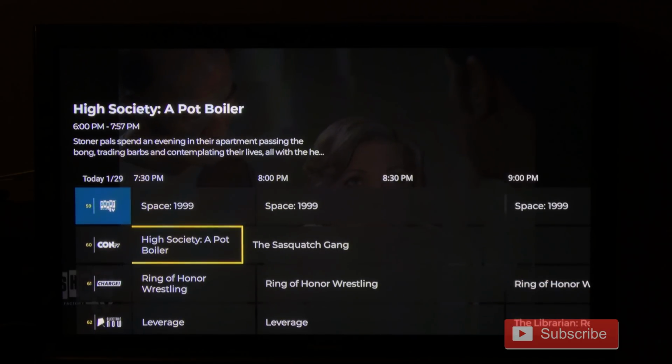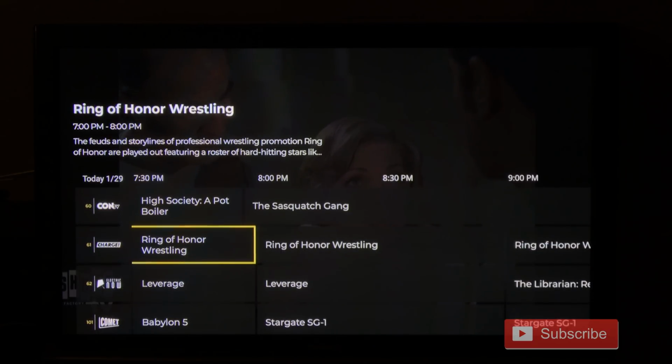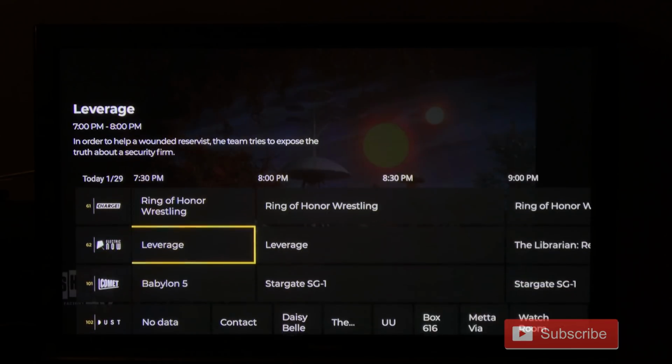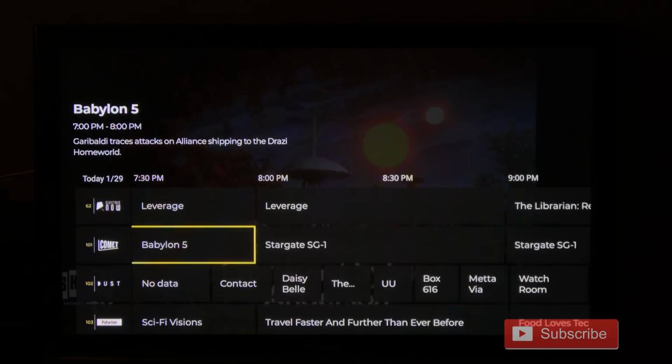Con TV, Charge, that's another over-the-air network that's available on Stirr. Keep scrolling down. Comet, this is a popular TV network. They show a lot of sci-fi TV shows and movies. And I double-checked the listing.